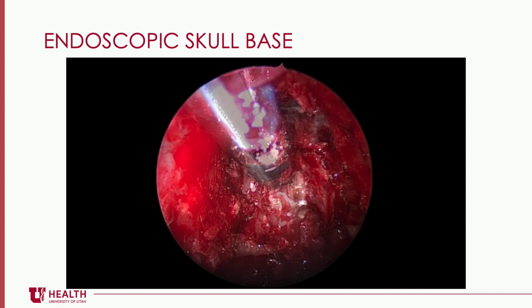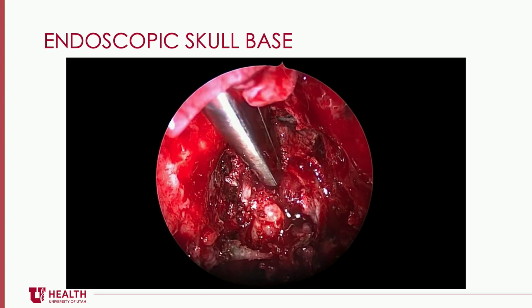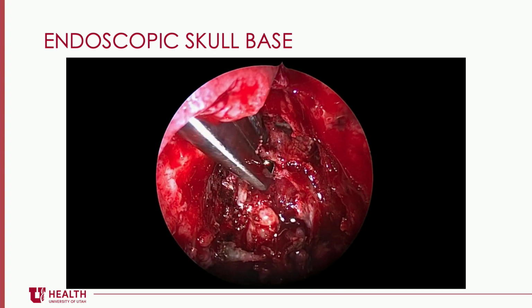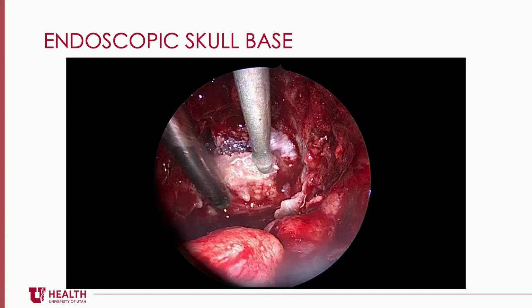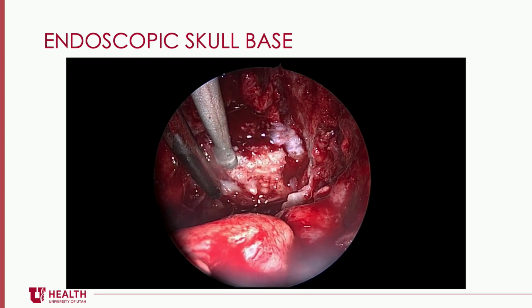We're using electrocautery to take the blood supply of the tumor. What's very useful for this approach is that the blood supply for this particular tumor comes from underneath. It comes from the ethmoidal arteries. So by taking that out right as you go through the cribriform plate and dura, you're devascularizing the tumor right at the beginning. So again, we're drilling out bone.